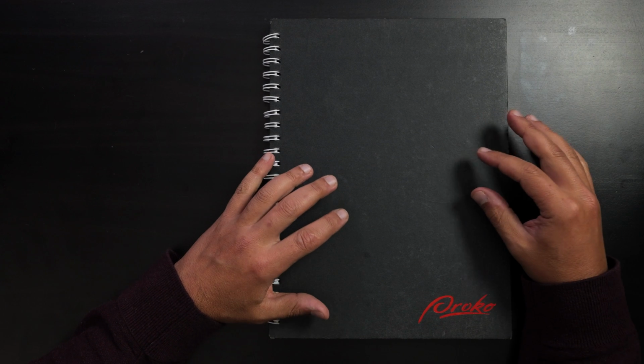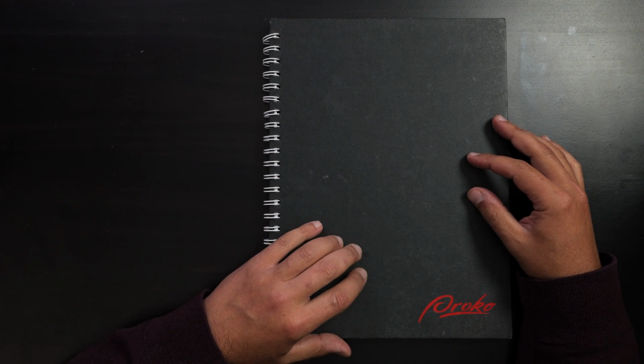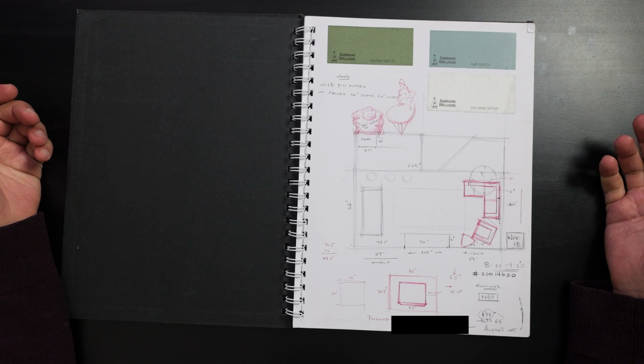I do really like these sketchbooks though. The Proko sketchbooks, I like the paper. Like I'm lefty, so I have a tendency to blend a lot of ink, and I mostly like to draw with pen. So here's an example of what I mean.